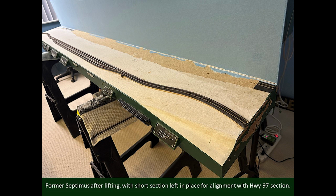This view shows the layout section after lifting the former trackage for Septimus. A short section was left in place at the right end to ensure a good connection with the Fort St. John subdivision trackage on the adjoining Highway 97 section.